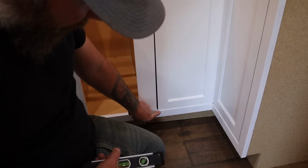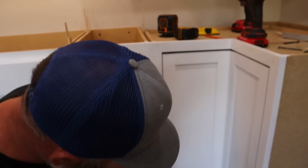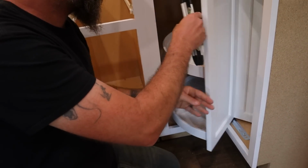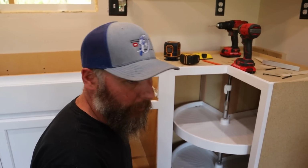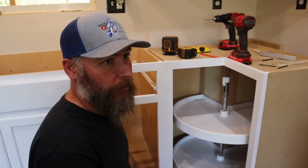Right? Mm-hmm. And look how much of a gap is here. Yeah, it's a big gap. And this is on the very bottom. Yeah. And so what we're going to have to do is take this door out, and it's gonna be a pain in the you know what, because this whole thing doesn't even come out. Yeah, we tried.